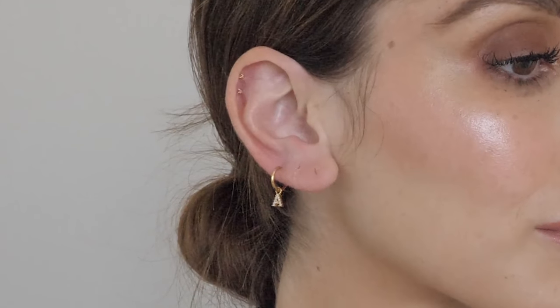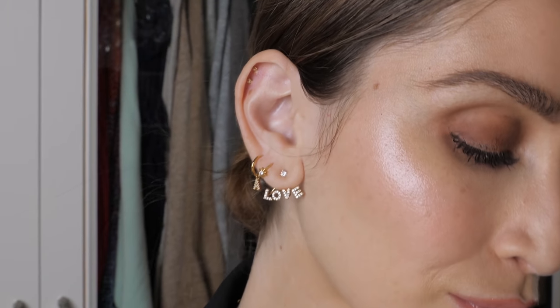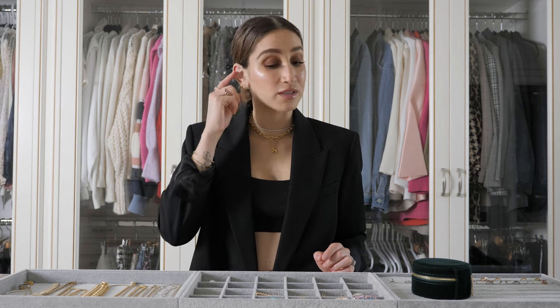So next to this little starburst huggy earring, I have this beautiful hoop earring from APM Monaco with the initial A dangling for my daughter Ari. And then up here, I have two of my most recent piercings that still for some reason haven't healed completely. So I just put in two little 14 karat gold studs in there just so they would heal faster. You can't really see them unless you look really up close, but eventually I would like to swap them out for either diamond huggies or something like that so that you could actually see them and I can get a little bit more creative with them.